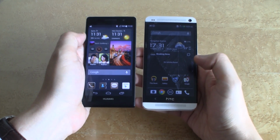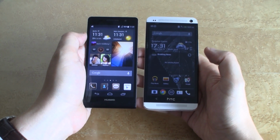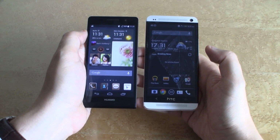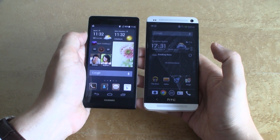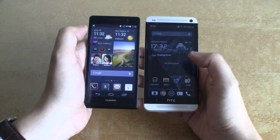The HTC One comes in 32 and 64 GB internal storage versions, while the Huawei only sports 8 GB of internal storage, but it has a micro SD card slot, so you can extend it at least with a 32 GB micro SD card. There are also some 64 GB cards that should work with it.